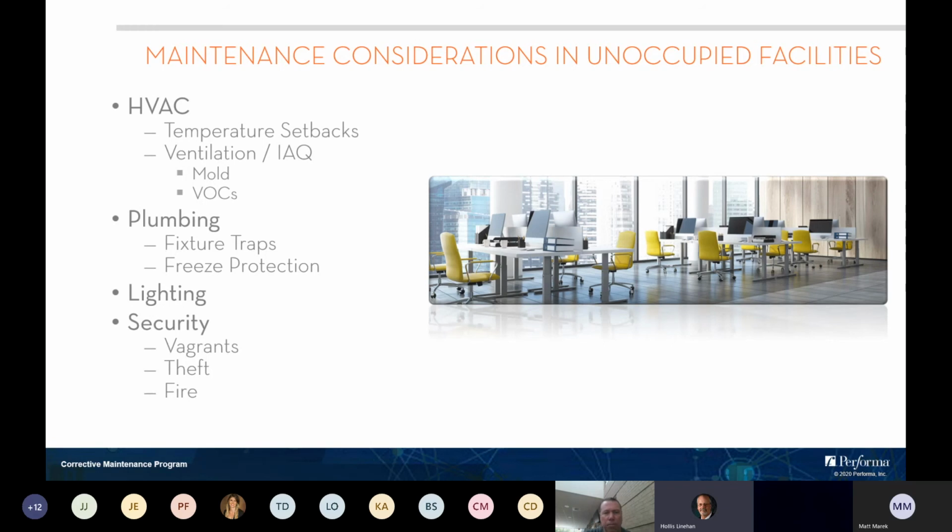So, these considerations we're talking about are really covering the move to a less occupied building, the existence and operation and maintenance of an unoccupied building, and also the transition of that unoccupied building into what we're looking at right now, which is the reoccupation of the workspaces as these stay-at-home orders are lifted.